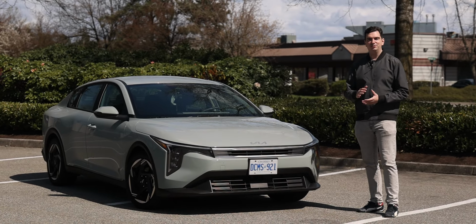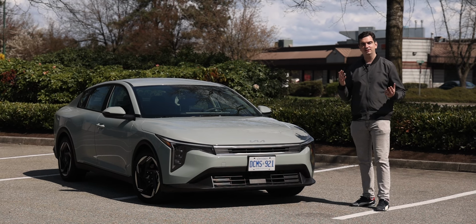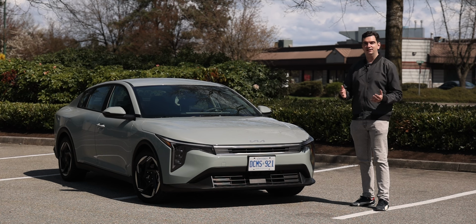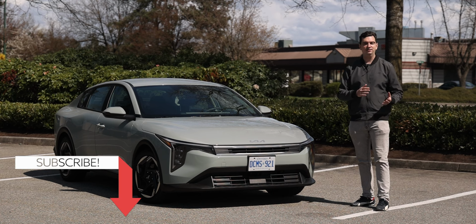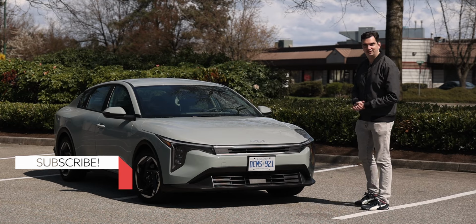As we all know, the automotive market is dominated by crossover SUVs. Everywhere that you look, you'll see one. But there are still quite a few cars to choose from. The latest one to join the fray is this new Kia K4. So where does this car stack up against all the other cars that are available right now to buy? Well, let's go for a drive and find out.